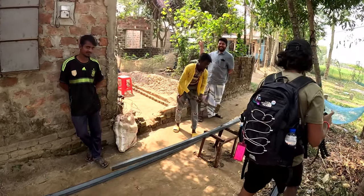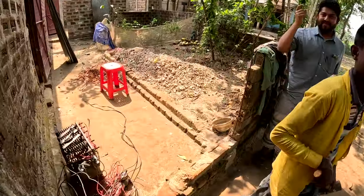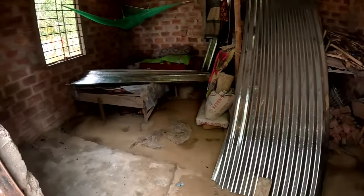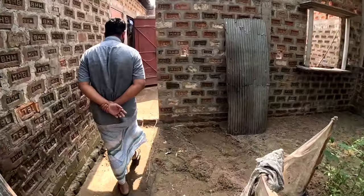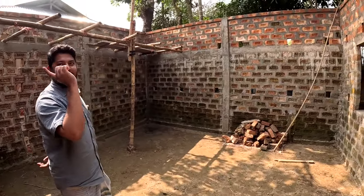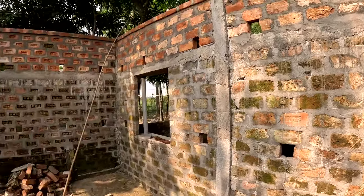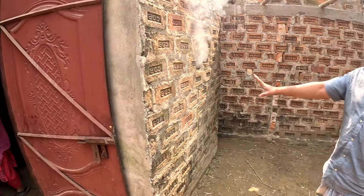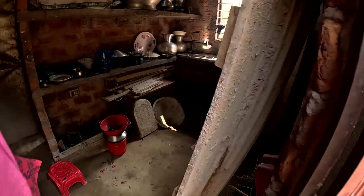New room actually. Oh, new home. Can I go inside? Yes, no problem. This side? Wow. 17 by 17 feet. You're building. Yes. Wow. Oh, here's the chimney. It's the kitchen. So you're cooking in here? Yes. I think it's there.